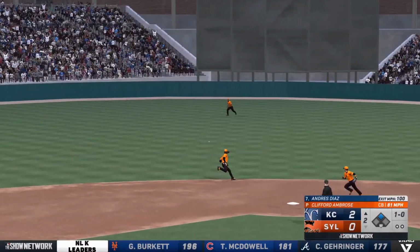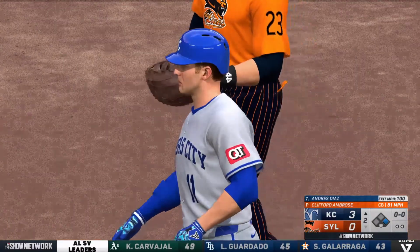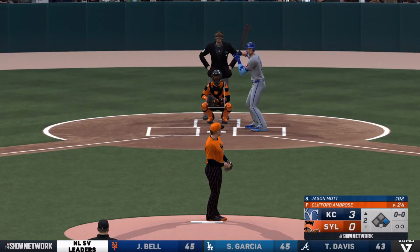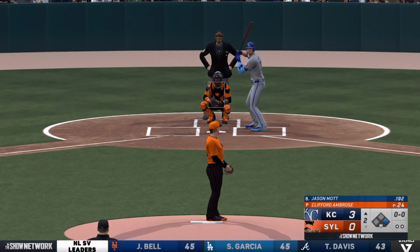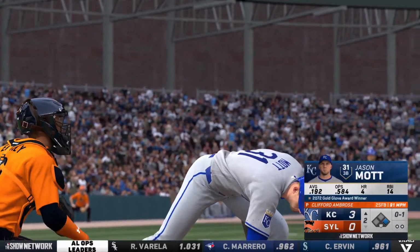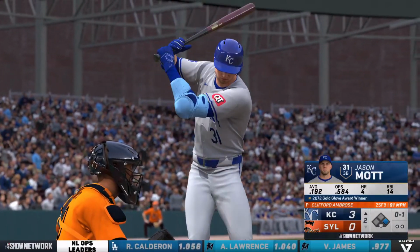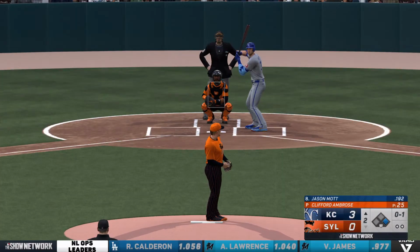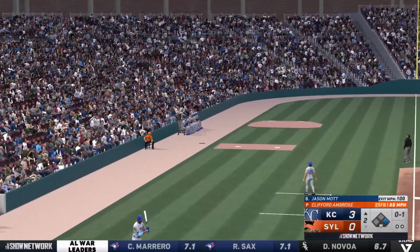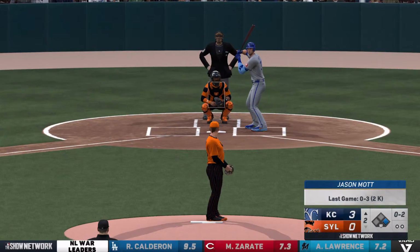Hard grounder into the outfield for a knock. Coming home. He'll score. It's an RBI single, and they take a 3-run lead. So up next, Jason Mott. Too much swing and miss in his at-bats recently, striking out nearly twice in each of the last 5 games. That one finds the zone. Strike one. Fouled off left side. 1 on, nobody out. A run in here in game 1 of this 3-game set.